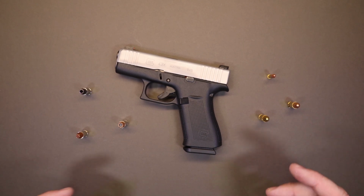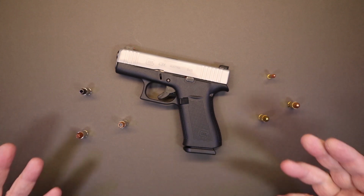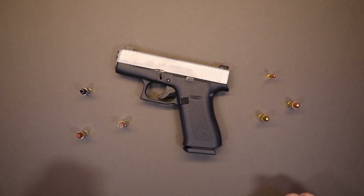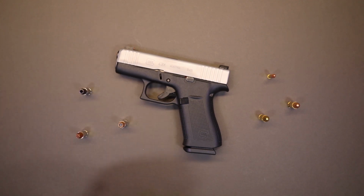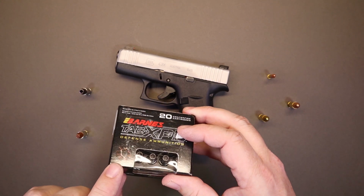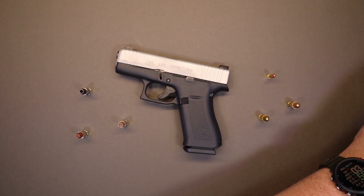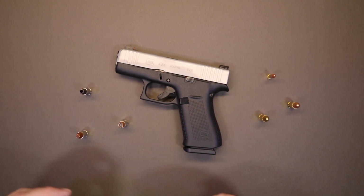So we've talked about the difference between target ammo and defensive ammo, and we've talked about some of the differences in defensive ammo. And, once again, everybody has their own little cuts and size of the point, things like that. Once again, these are all designed just to give you different types of mushroom patterns, different levels of effectiveness, different results based on how it's designed.